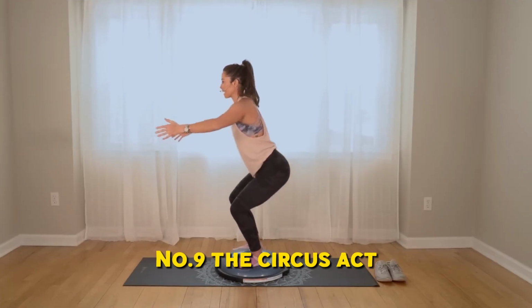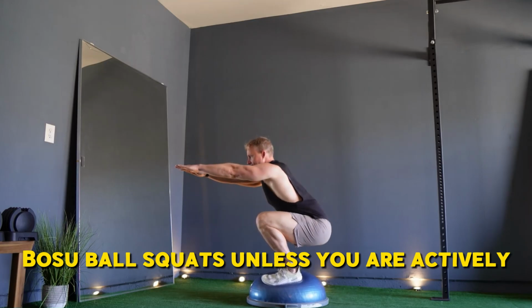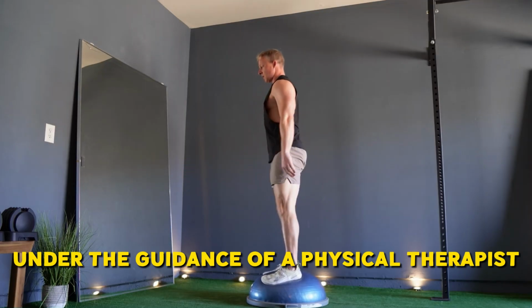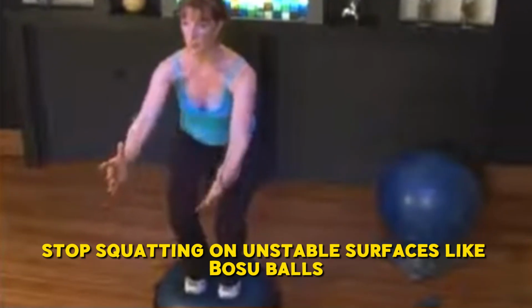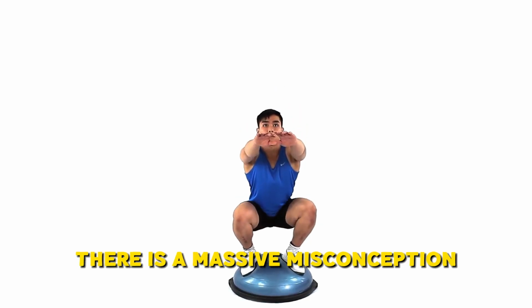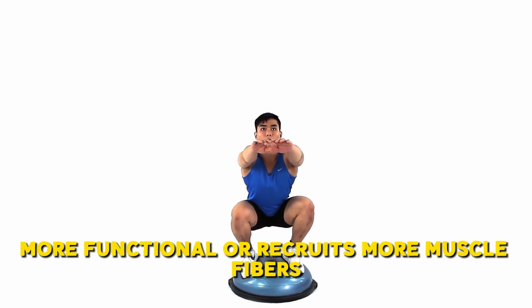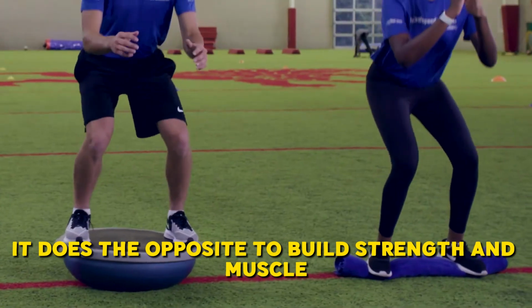Number 9. The Circus Act, Bosu ball squats. Unless you are actively rehabbing a specific ankle injury under the guidance of a physical therapist, stop squatting on unstable surfaces like Bosu balls. There is a massive misconception that adding instability makes an exercise more functional or recruits more muscle fibers. It does the opposite.